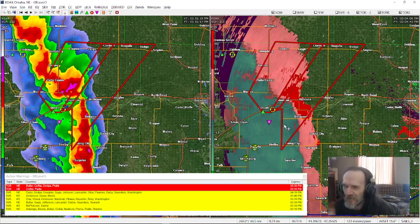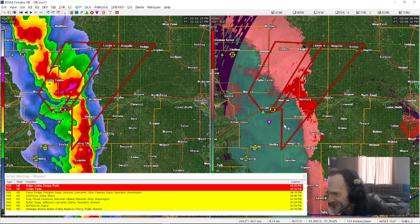Now, I finally figured out why I was dropping frames. I bought an overlay a while back, and it was a browser source overlay, and it was causing my stream to drop frames. So I try not to use browser sources anymore. That's the only one right now that I'm using. All my other ones are local files.